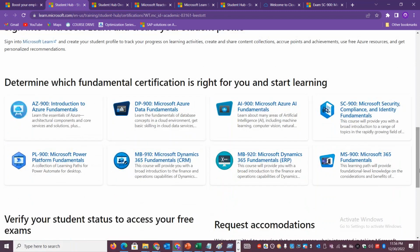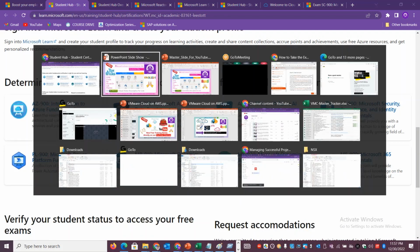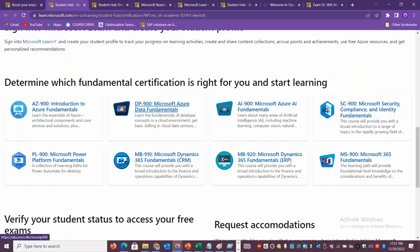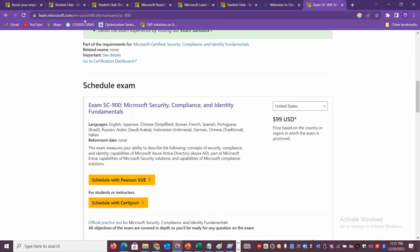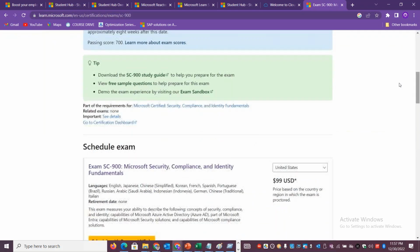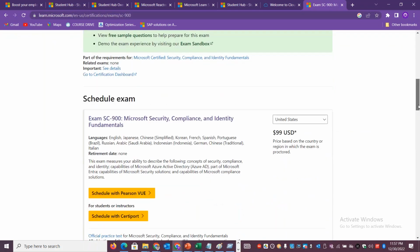You can go and learn these courses, and as I told, it will take around 10 hours per course, and it's definitely a lot of informative stuff and a good learning for you. Once you are done with that, you can go and appear for the exam by going to the Microsoft portal or the Pearson VUE portal, and complete the examination. If you're not going through the procedure that I'm sharing, you have to pay close to $100 for each of the exams.